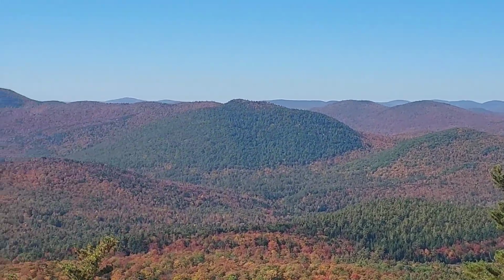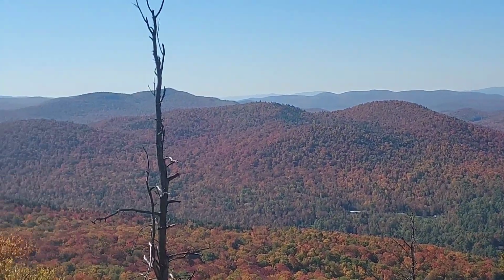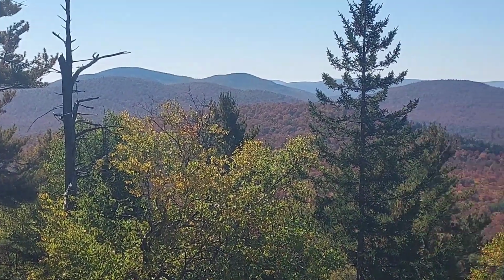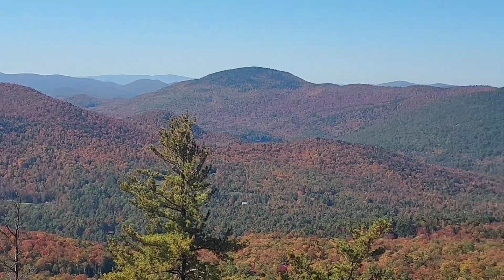I've got the larger scale map of this area. We'll get it out when we get to the summit and start naming off some of these peaks if I can figure out which ones they are. There's a few obvious ones around here, but a lot of these other ones are either unnamed or hard to tell apart.